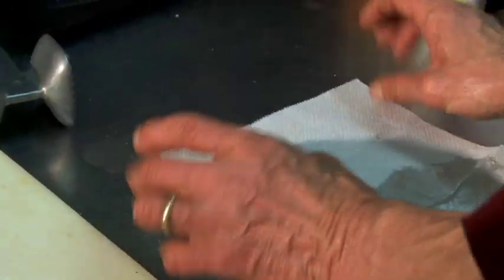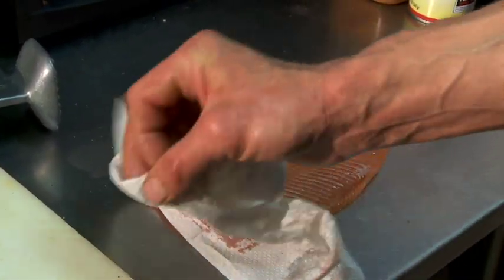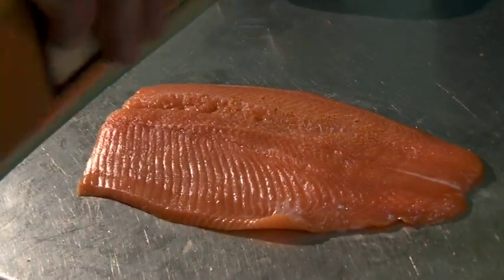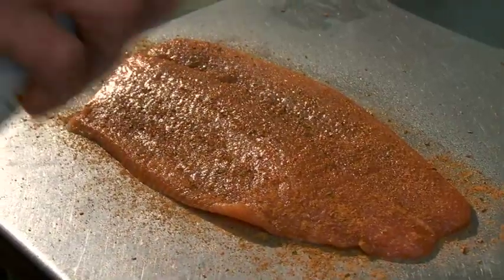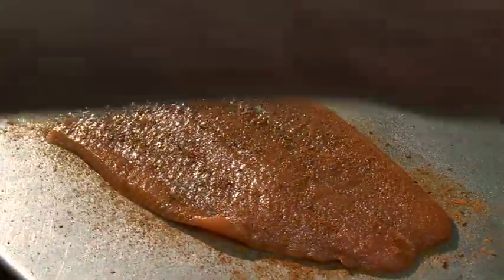Now, let's talk about this bad boy right here. This is a house specialty. Ruby red rainbow trout is raised in Canada. It comes here every week. It's like it was just swimming. It's so fresh. Our host starts by drying the fillet that's already been deboned. Mesquite seasoning is then applied. Next, oil is sprayed on in preparation for the heat.